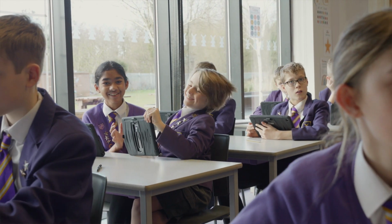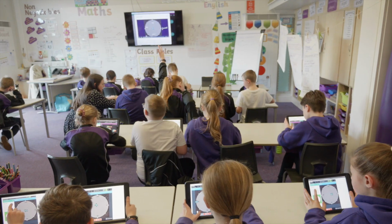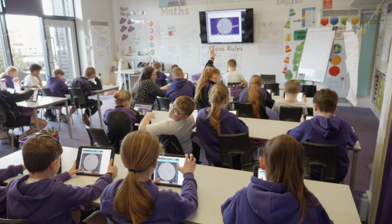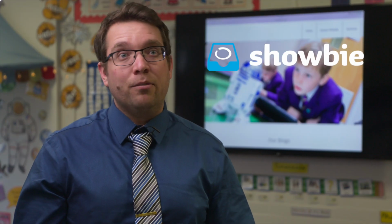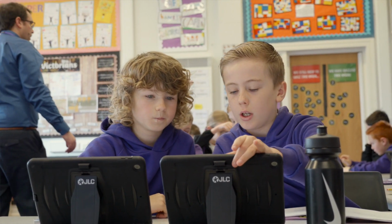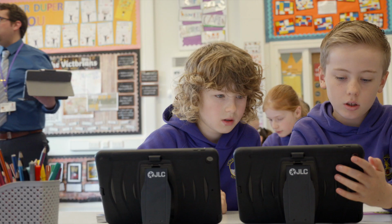The app that has probably had the most significant impact on us, as well as it ticking that eco button in helping us to be more sustainable, is probably Showbie. The fact that you can upload things at the click of a button, children can annotate and write or speak into responding to any work that's put on there, it's just such a useful tool with the communication and the ease of use for any primary school work.